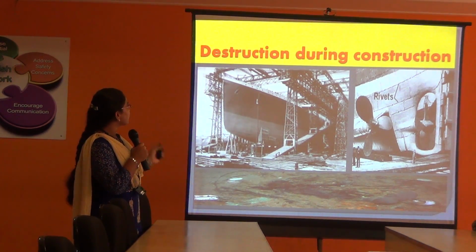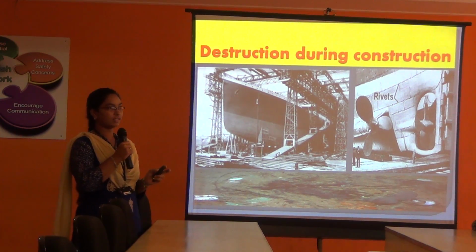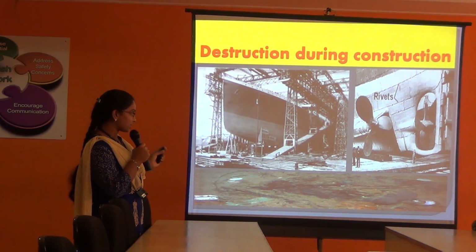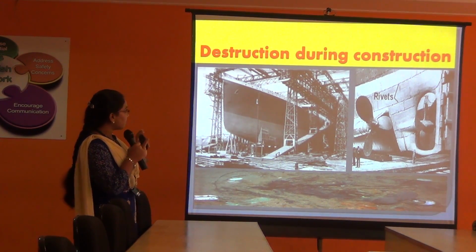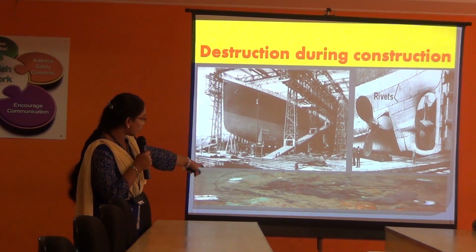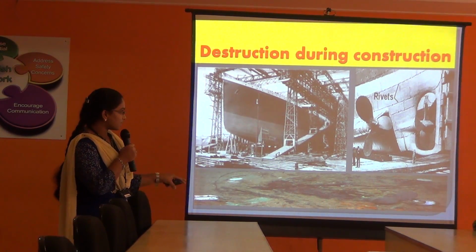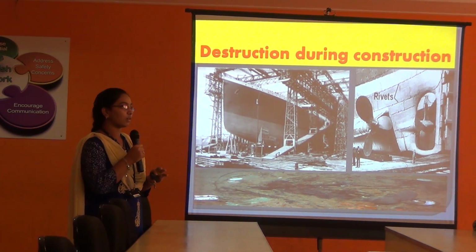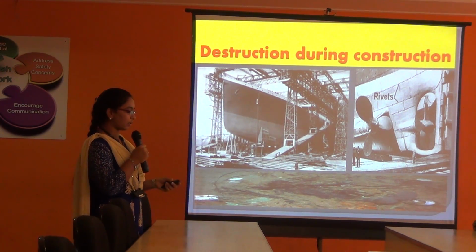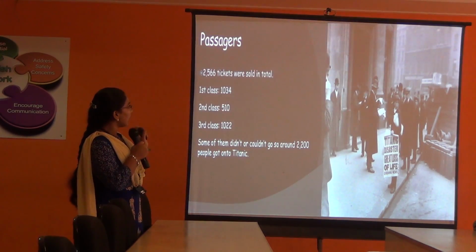Here is the destruction during the construction. It created a deadly destruction, as people were injured while the construction was happening. The ship fell down suddenly, and this caused destruction. Here in the bottom, you can see how the people just died. And here it gives you that 146 members were injured and 2 members were dead at the spot. So there was a destruction during its construction. And going to the next slide.